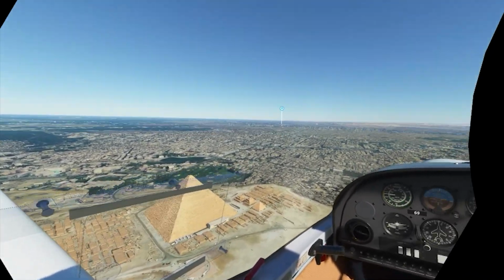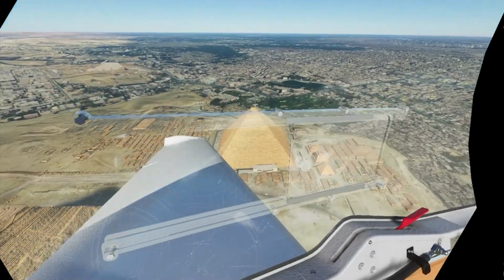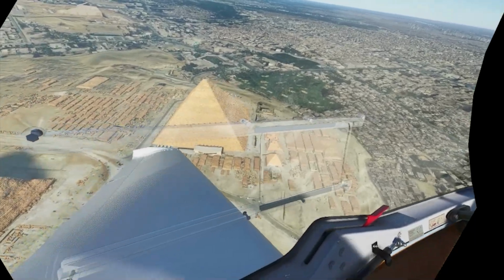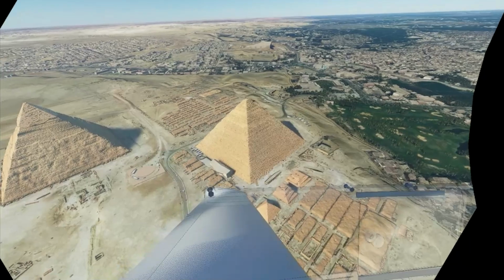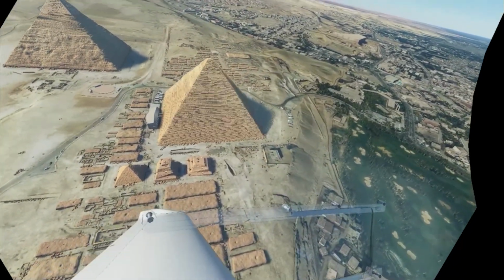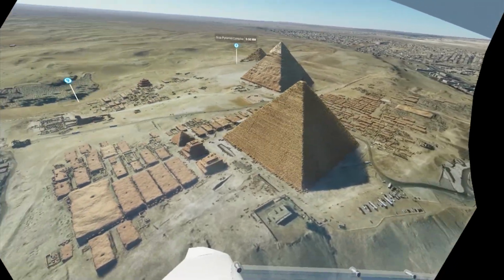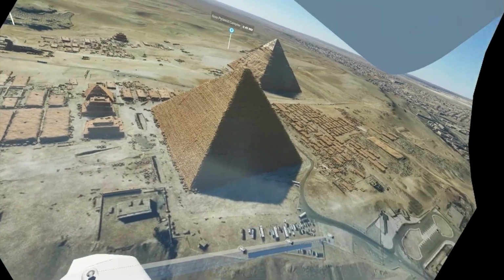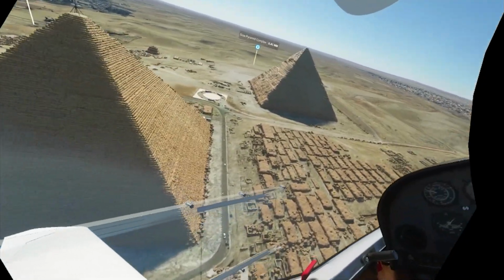Today we're checking out the new Microsoft Flight Simulator VR. And as you can see, we're in Egypt, at the Pyramids and the Sphinx, one of the greatest wonders in the world. And this is looking absolutely amazing. Even my graphics are not maximum at this point. They are only on medium and low, and this is still looking phenomenal here in VR.